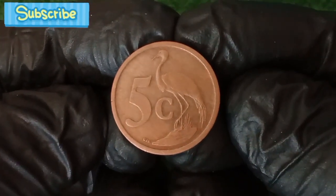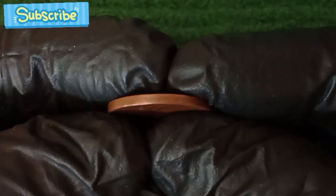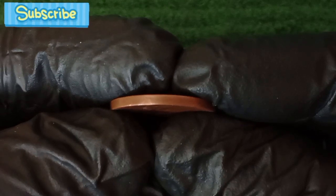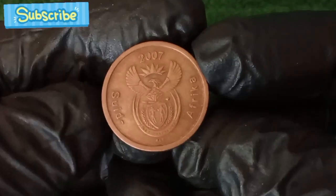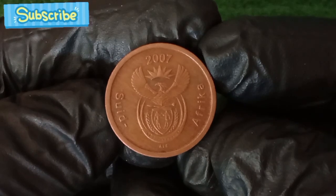South Africa's coins are famous for their rich symbolism and national pride, and the 5-cent coin is no exception. Minted in 2007, this copper-plated steel coin weighs just 3 grams. And it proudly features one of South Africa's most iconic plants, the arum lily, also known as Zantedeschia aethiopica.